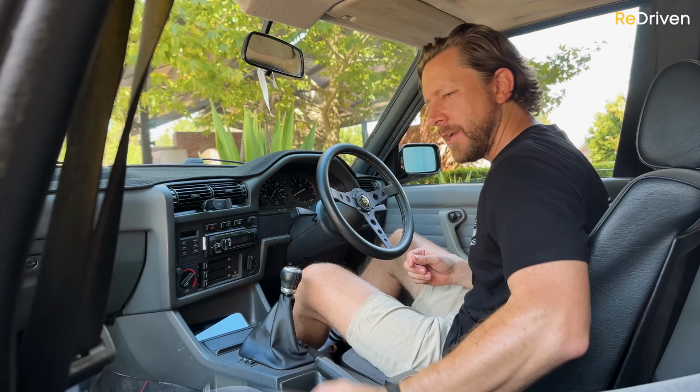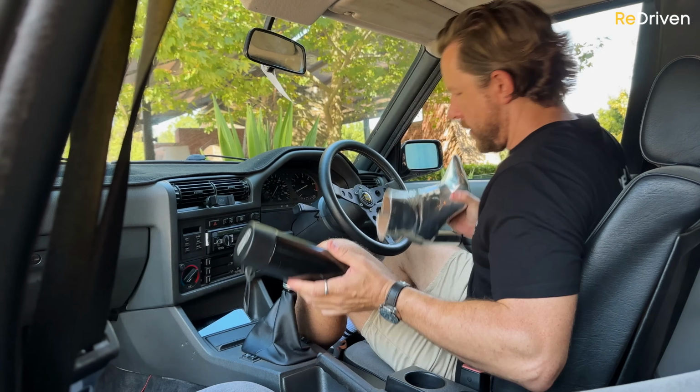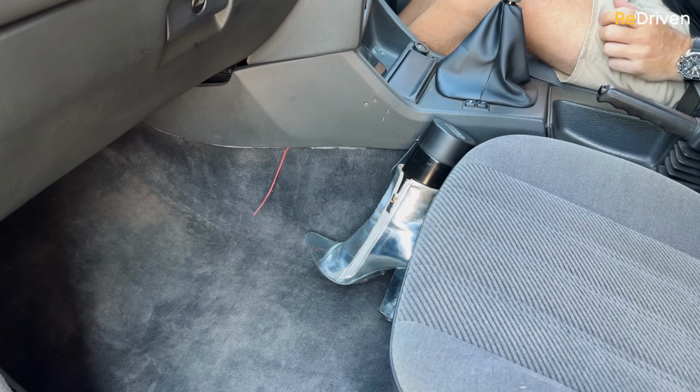Now, plenty of owners have complained that the E30s don't have cup holders, but I'm going to show you a trick. Because you don't have anywhere for a bottle normally, just take off the shoes you're wearing and pop the water bottle or your coffee into the shoe, and then that way, put it down there and it doesn't go anywhere.